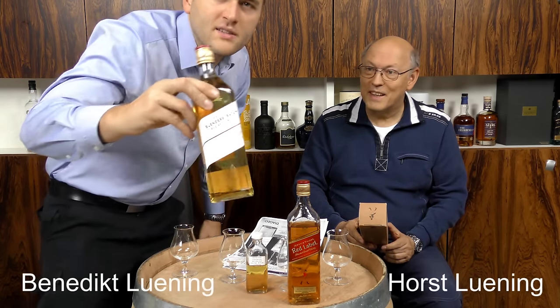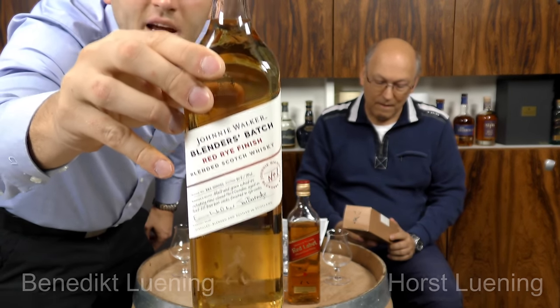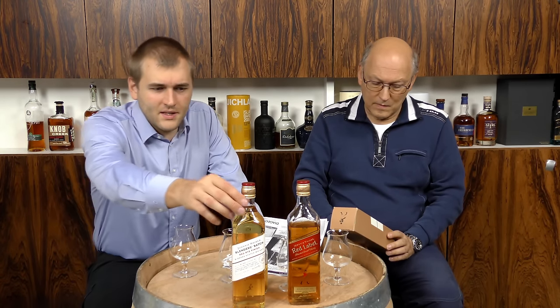First of all, I'll show you the bottle here. We have a 40% ABV, so 80 proof for the Americans. It's a standard 0.7 bottle. I think in the US you will have a 0.75 bottle, and it has coloring and it has chill filtering. And it unfortunately doesn't have an age statement. It does say something about the age with the maturation.